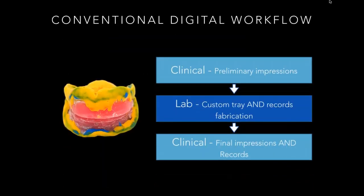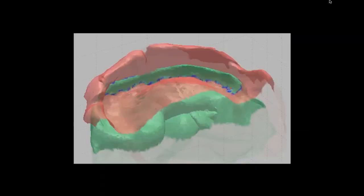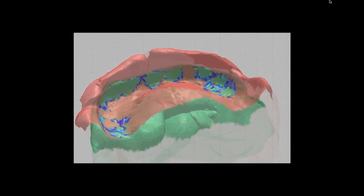Well, with the digital workflow, you can make preliminary impressions and then have lab-made custom trays and records at the same time. And then your first clinical step is to make the final impressions and the records at once in one visit. So this is how they would do it.